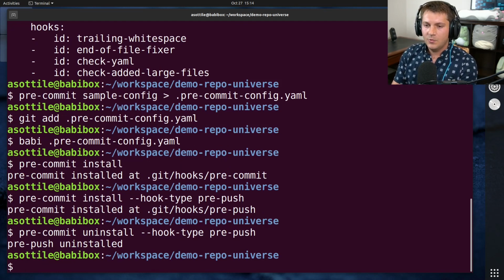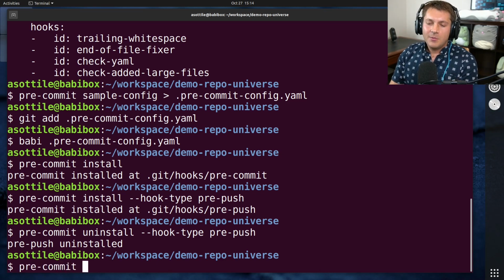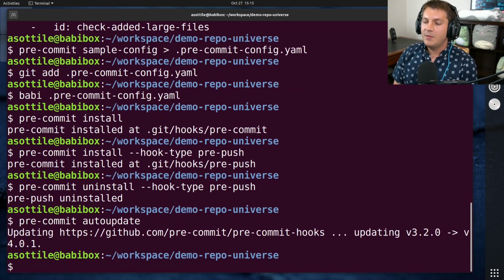And when we, oh, right, updating things. The command that I was alluding to earlier is pre-commit autoupdate. That is going to bump those versions for us. So you can see here it took it from 3.2.0 to 4.0.1 automatically.